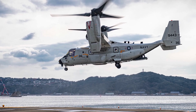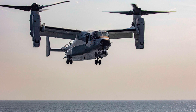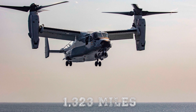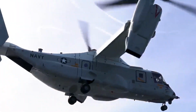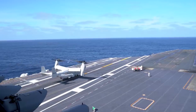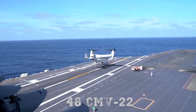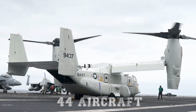The CMV-22B is capable of transporting up to 6,000 pounds of cargo or personnel to a 1,323 miles range. The CMV-22B declared initial operational capability in 2021. While the program of record has 48 CMV-22s projected, the Navy currently plans to procure only 44 aircraft.